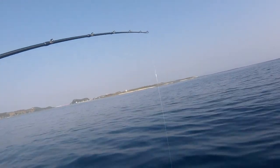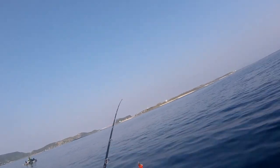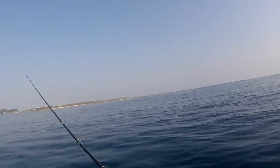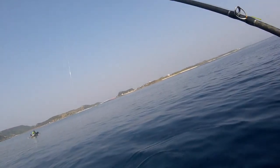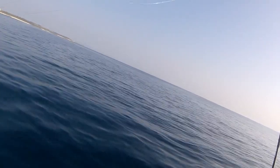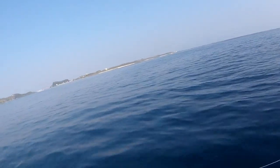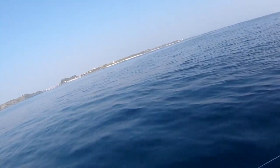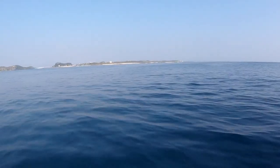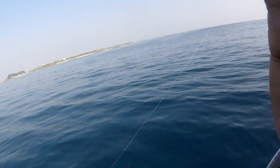These guys are really aggressive. Coral fish. Like I said, he's a baby, so we're going to just go ahead and release him. They can get to be a good size once you get them at a decent size. There you go. Good job. All right, let's see what else we can get.